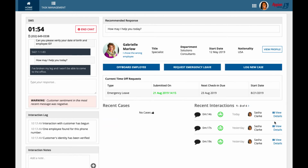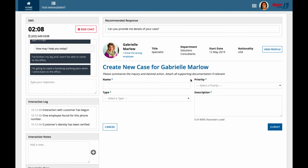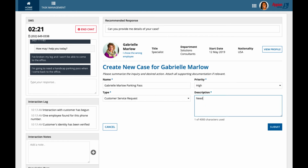Once I submit the emergency leave, you'll see the dashboard populates with the time off request. The employee has also requested a handicap parking pass for returning back to work. I can log a case to handle this request to ensure her return back to the office is made as easy as possible. This is a great example of Appian's flexible and easy-to-use case management capabilities. I'll input information about the request for the parking pass, and this will be routed as a task to the appropriate team to handle.